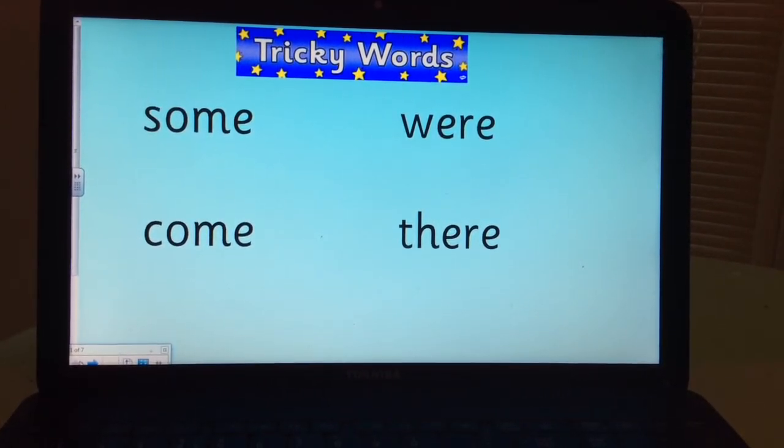Now we're going to practice some of our tricky words. These are also called common exception words, and all it means is these words you can't sound out. You just have to look at them and learn them. So I wonder, we have been learning these all week, I wonder who can remember how to say these words, who can read these words. So pause the video here and tell your grown-up which words you can read.